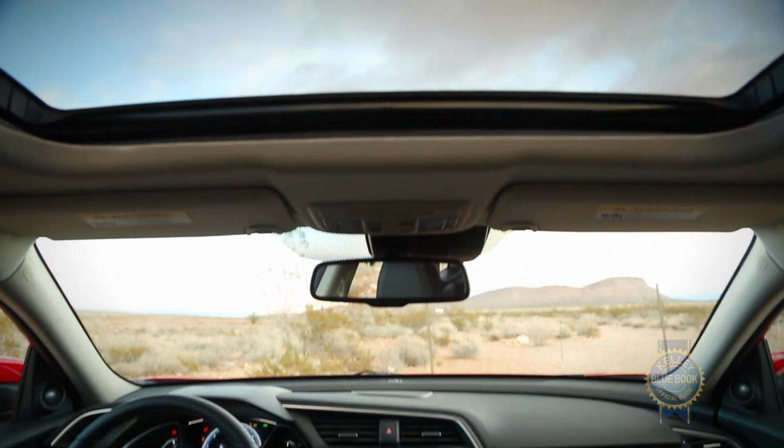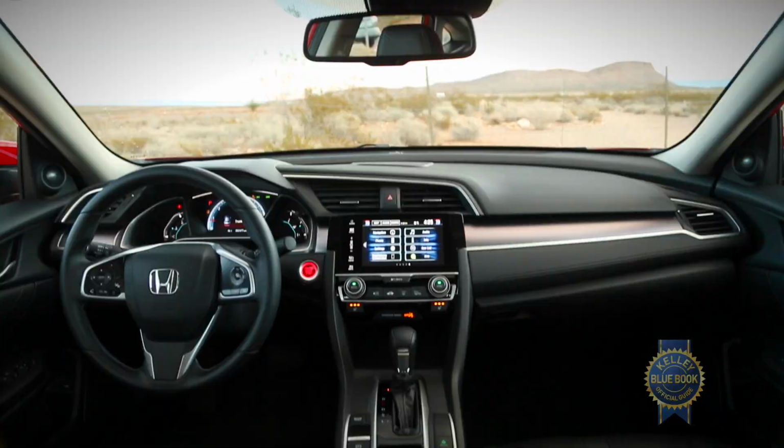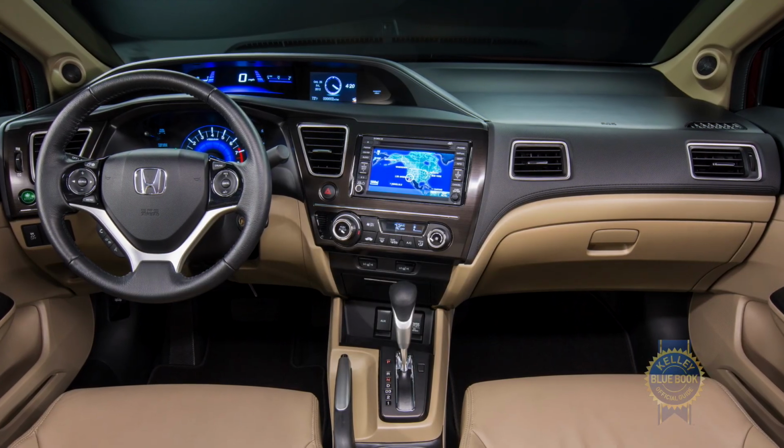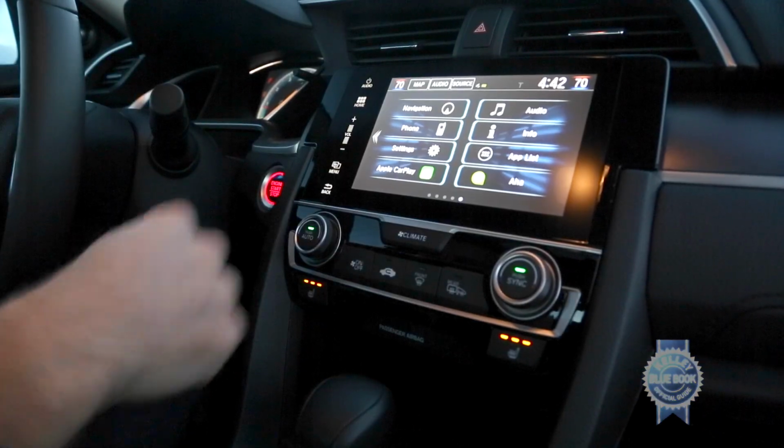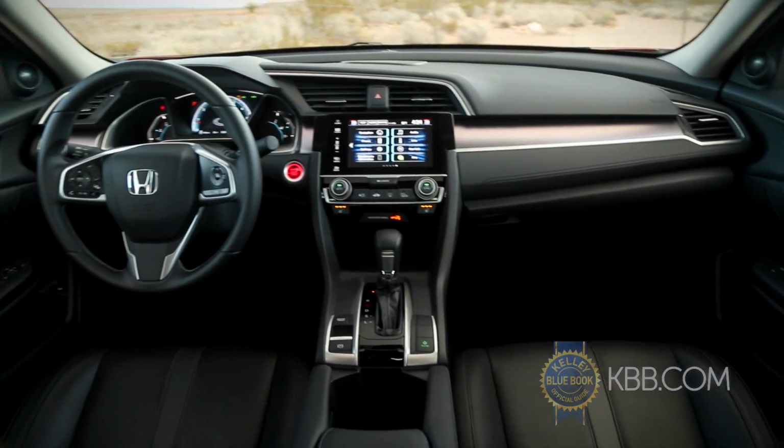Inside, the Civic sports a number of improvements over the previous generation. The oft-derided 2-tier dash has been supplanted by a more traditional layout. Simple controls and clean modern aesthetics make the Civic a joy to inhabit.